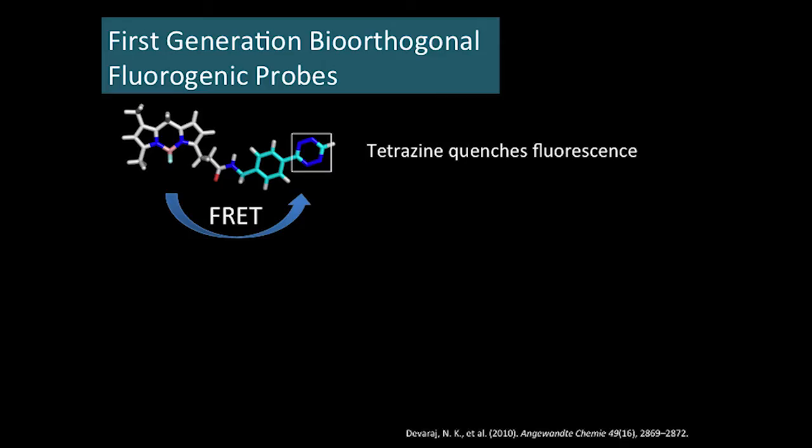So, starting the story of the work that happened in the lab upstairs here on the 5th floor. It was noted a couple years ago by one of my predecessors that fluorescent molecules can be quenched. They can be turned off so that they don't emit light anymore by attaching tetrazine to it. And you'll see that I've color-coded tetrazine here. It's blue through all these slides.